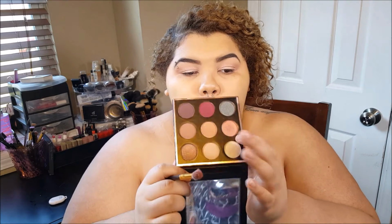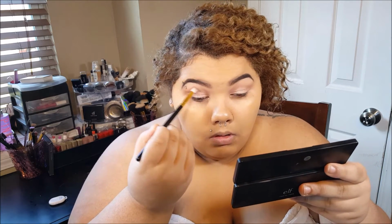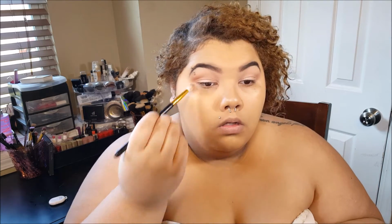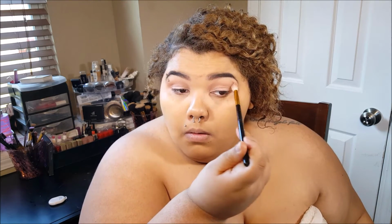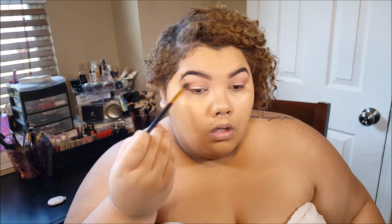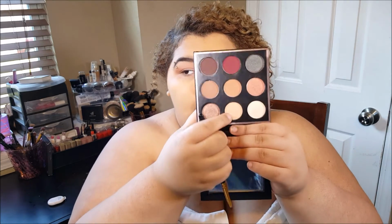So I'm just going to go back in on my brush with some more Cosmopolitan and a teeny bit of Sora, and blend that into the crease. Just a little bit of Sora on its own and focus that on the outer part right here. Peaches and Cream, and use that on the brow bone because for my skin tone, this is a highlight.